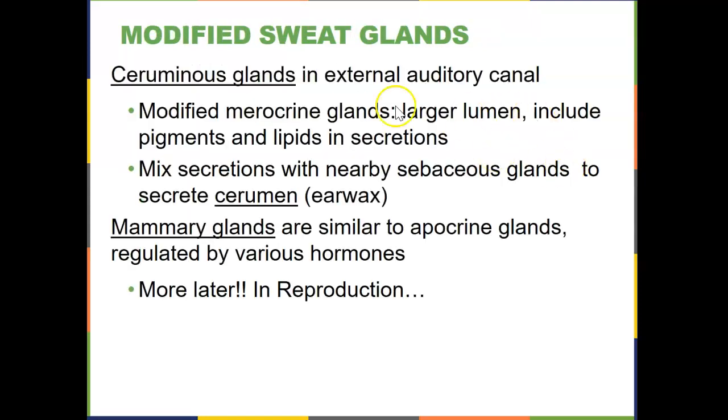Now, there are some other modified sweat glands in the body, which consist of the ceruminous glands in the ear and the mammary glands. Mammary glands are apocrine glands. We're going to talk about those in the reproductive system. So you don't really have to worry about that for this lecture, for this chapter or unit.